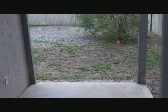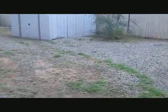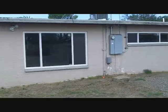Here in the back you have a little covered patio here, a little outbuilding there, big old pine tree to put your Christmas tree lights on. Got your condenser up on top of your AC.